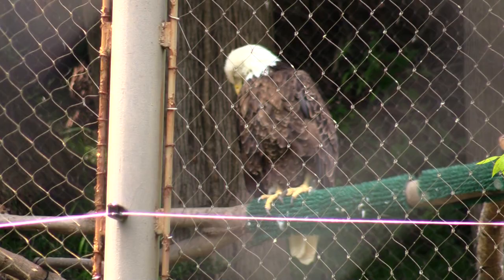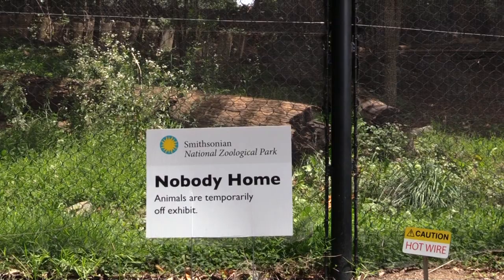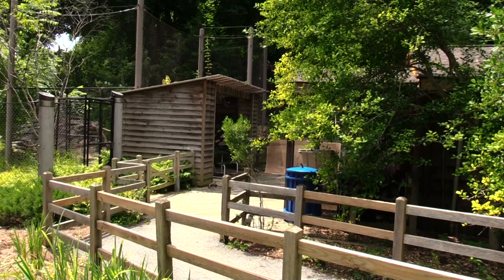Cat. Very, very nice. See, some animals are temporarily off exhibit. So they're doing some renovation work over here where you'd normally be able to get closer to the bald eagles.